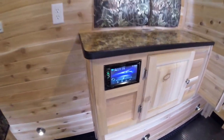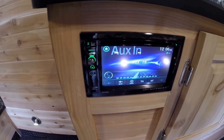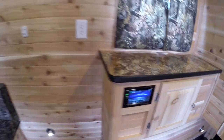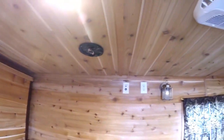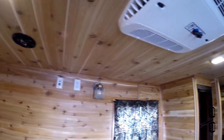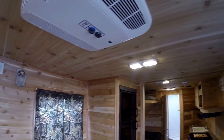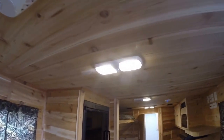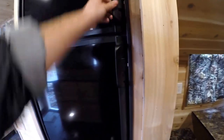Here's our upgraded stereo system. It's got the Bluetooth, AM/FM CD player, upgraded speakers. Speakers are right on the ceiling, and as we look at the ceiling, I just want you to see that it's a paneled cedar ceiling. Really gives it a nice cabiny feel. There's your air conditioner, LED lights, really big freezer and fridge.